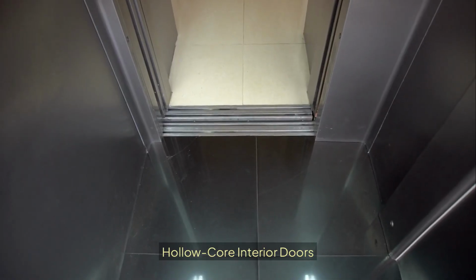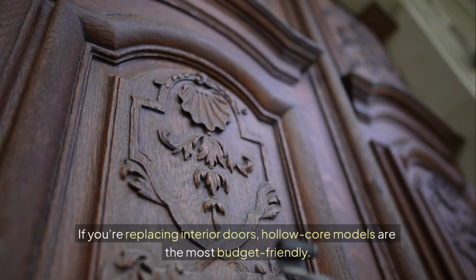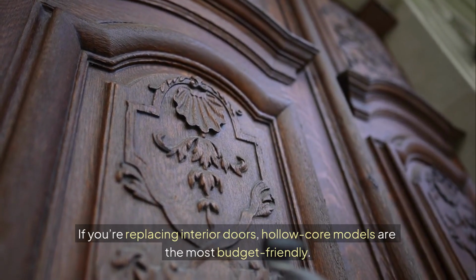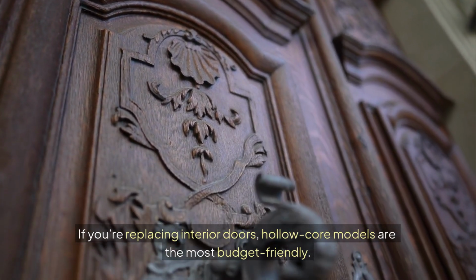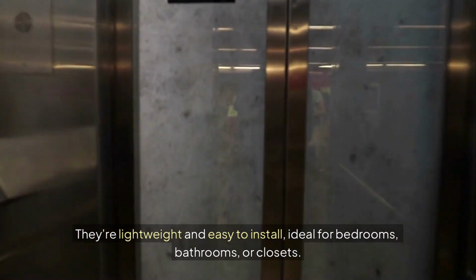Hollow core interior doors. If you're replacing interior doors, hollow core models are the most budget-friendly. They're lightweight and easy to install, ideal for bedrooms, bathrooms, or closets.